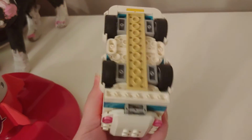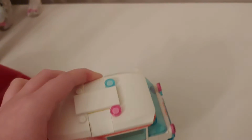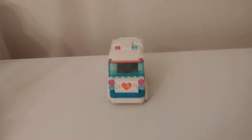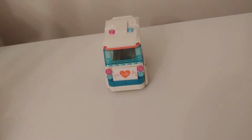This is a pretty small Lego, but it took me a pretty long time to build. It has wheels and all sorts of stuff. But I think it's really, really cute and really, really cool. So, yeah. So that's the Salt Lake City Hospital ambulance car.